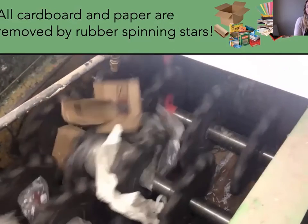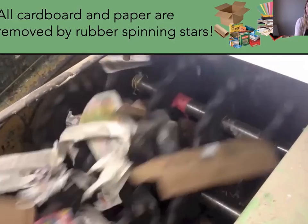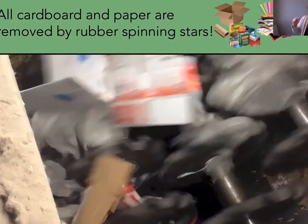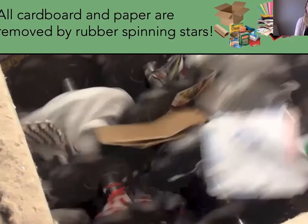Just see things going over, and look at that. Did you see that big bag of trash? There's a big bag of trash that went up and over. So now a human's gonna have to pull that trash out and throw it away for you. So make sure you're only giving us the good stuff.